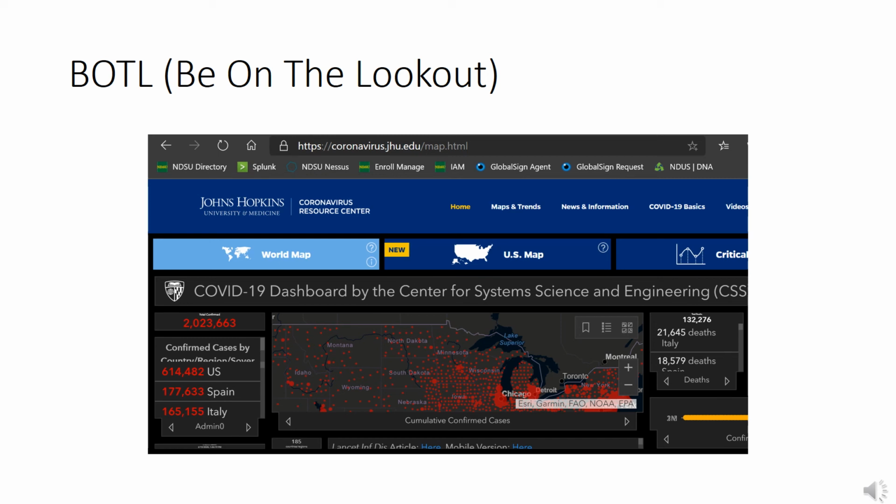So when you are looking at these types of maps, make sure that you are looking at the .edu that they're actually coming from. For example, this one here is looking at the Johns Hopkins University of Medicine site. If you are looking at these types of maps, make sure that you are on that coronavirus.jhu.edu site, rather than some other site that's just loading this and you don't know what else is loading in the background.